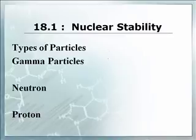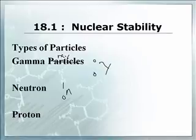There's also gamma particles. That's not really a particle, it's kind of a misnomer. A gamma ray is what they're usually called, and it's just 0, 0. It's just energy. A neutron has a weight of 1 and no charge, so it's just 1, 0 with an N. A proton is a 1, 1 P, or sometimes just a 1, 1 H, because a hydrogen atom has 1 proton and no neutrons. Technically it's got a positive charge, but we don't care about that. So a proton is 1, 1.